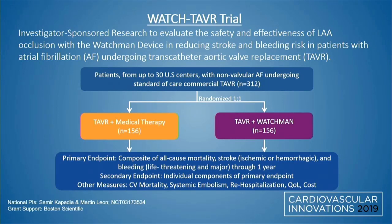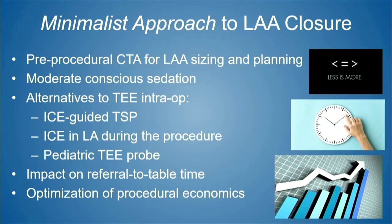WATCH-TAVR trial, you may have heard about this. This is looking at randomizing patients to TAVR plus medical therapy. That is patients who have severe AS and concomitant AFib, as about a third of severe AS patients do, or randomizing patients to TAVR plus WATCHMAN. This is going to be an interesting study as well.